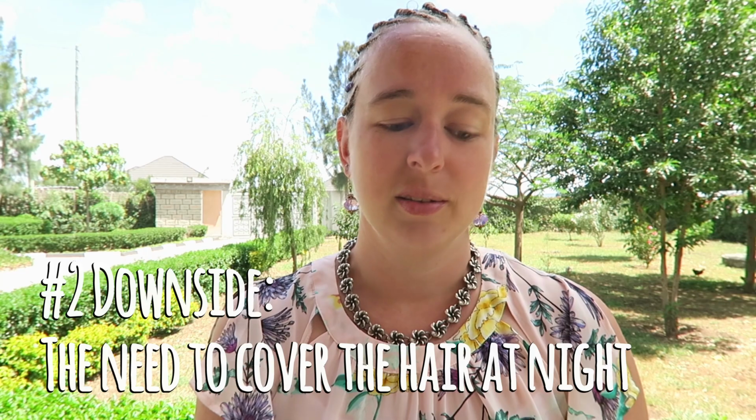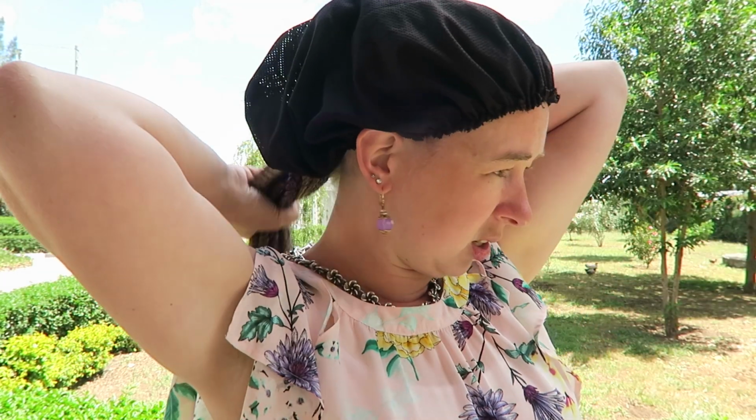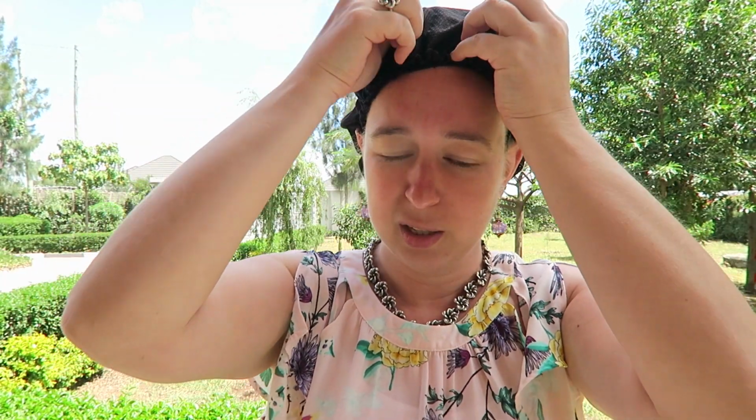So altogether, if you keep doing this all the time, this is a really expensive way of styling your hair. And the second thing, which I think is a downside to me at least, is this thing, which I have shown to you before. I don't know if you saw the video, but this is what you have to wear at night. It works like this, and then of course you have to put in the tail as well, but I'm just going to show you what it looks like. You just have to cover your hair because you want it to stay nice, and I don't think this is very sexy. Actually, I think it looks horrible, so I don't like it at all, but that's how I look at night.